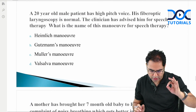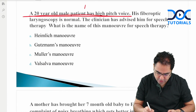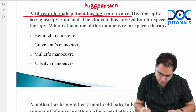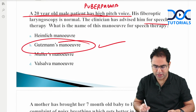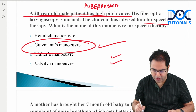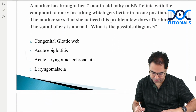Okay. 20-year-old male patient has high-pitched voice. Male with high-pitched voice is puberphonia. What is the name of maneuver of puberphonia, beta? Speech therapy given, Gutzmann maneuver, beta. Remember, Gutzmann maneuver, beta. Puberphonia is Gutzmann maneuver, my dear friends. Gutzmann maneuver. Very good. Fine.